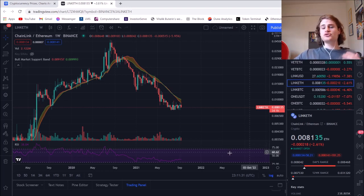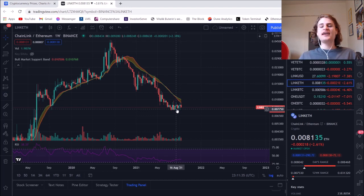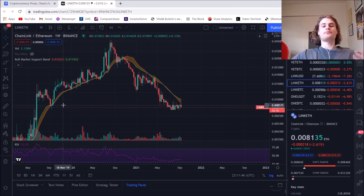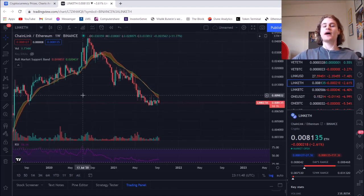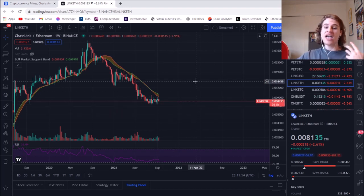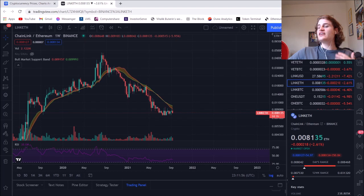Now, it does look like we are approaching a bottom right now. We can see that we're hanging around this exact same area for an extended period of time. We can also see that a couple of years ago, back in October of 2019, we also used this area as support. We bounced right off this area. So I will be very interested to see if Chainlink can use this as support and then break to the upside. It will be interesting to see, and I think it can do it.